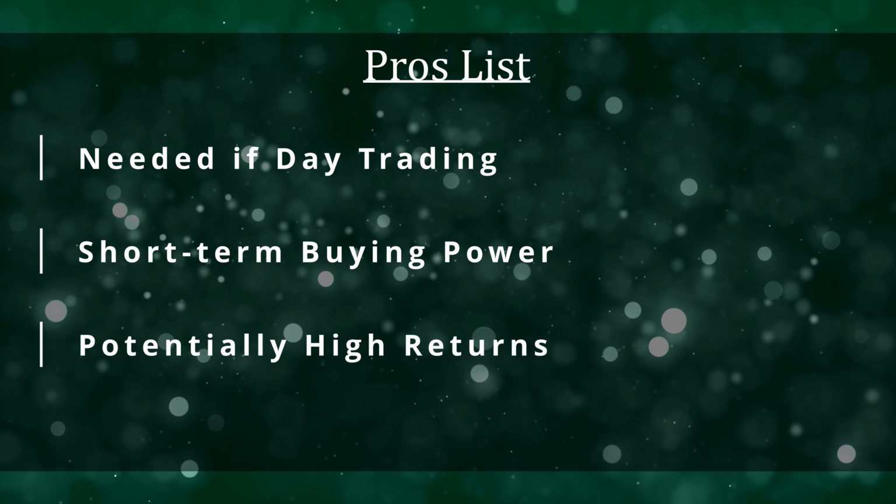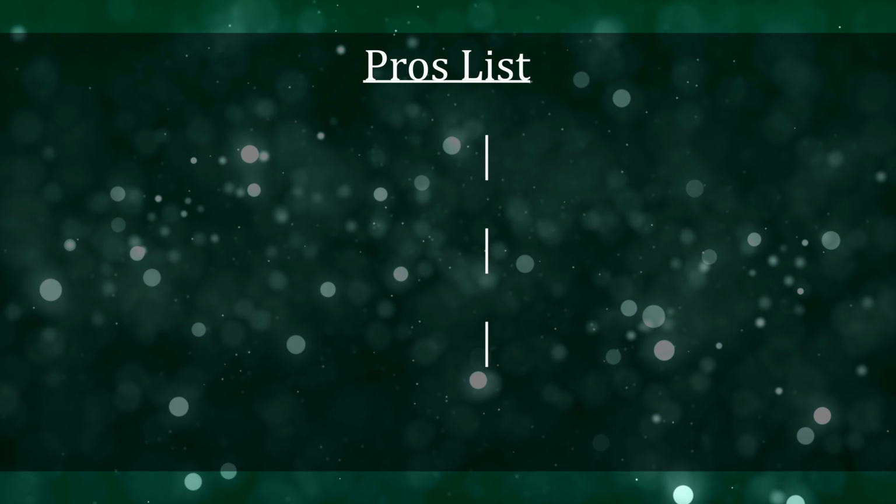Doubling your buying power through margin will potentially double your returns. On the other hand, if your stocks go down in value, then you'll lose twice as much money. So this is definitely a risky strategy.